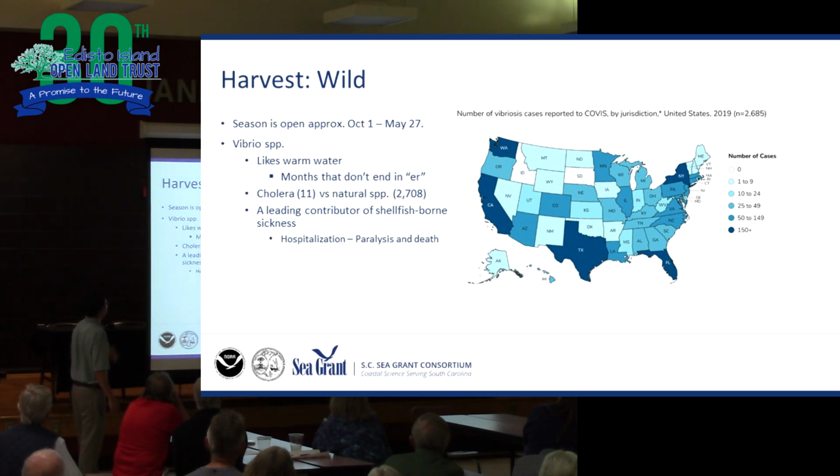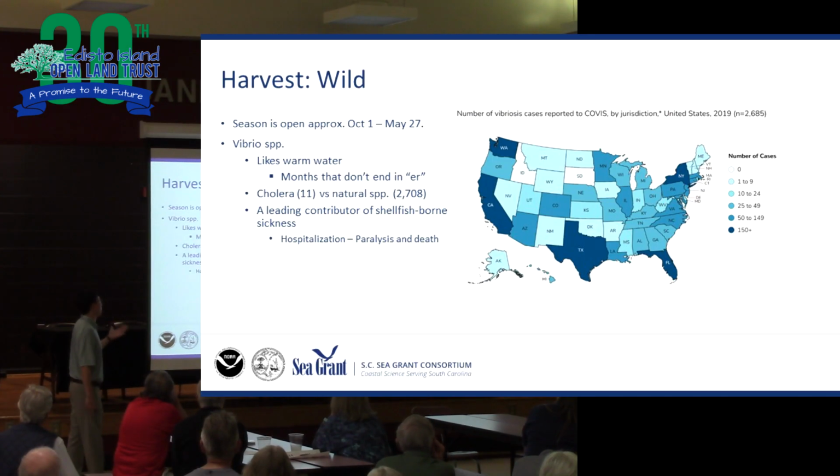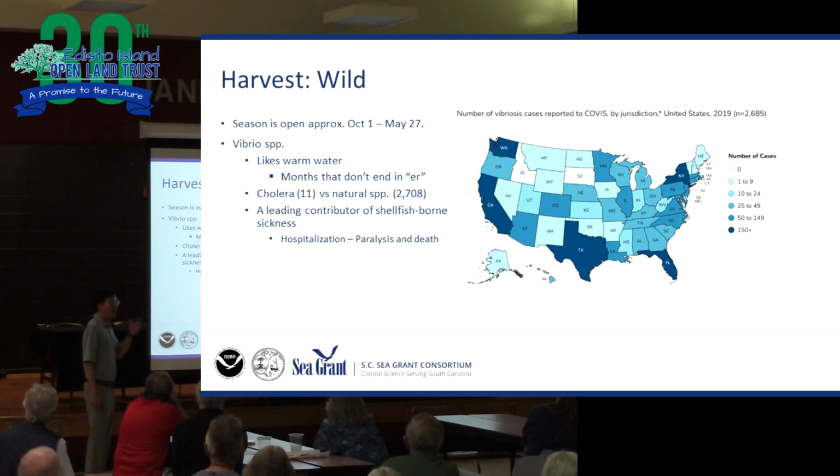Alright, so here is the harvest stage for wild harvest. The harvest stage to me is more of a question of when can you go out and get these things. Here in South Carolina, the season is open approximately from October 1st through May 27th. You may notice that's during the colder months of the year. So you may be wondering, why can't I eat wild oysters during these warmer months? A lot of that has to do with this bad bacteria called Vibrio. Vibrio is a bacteria that is present and common in most estuaries across the United States.